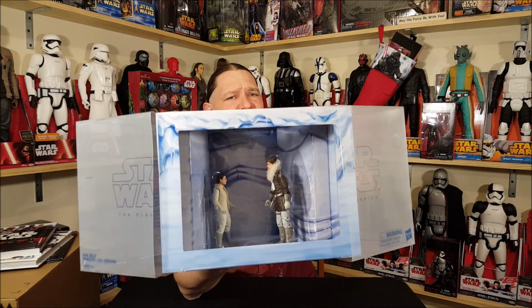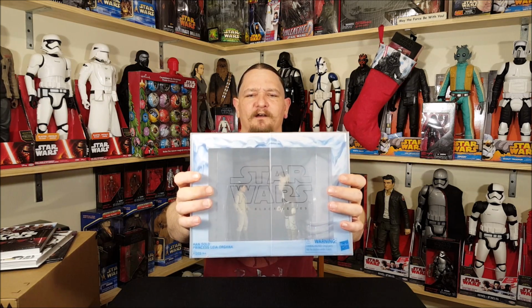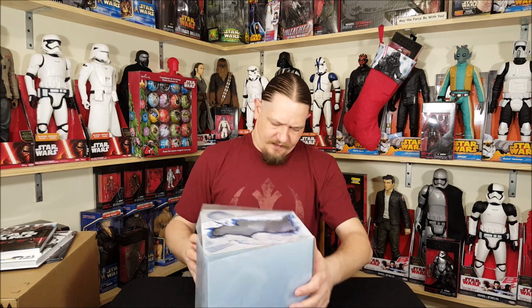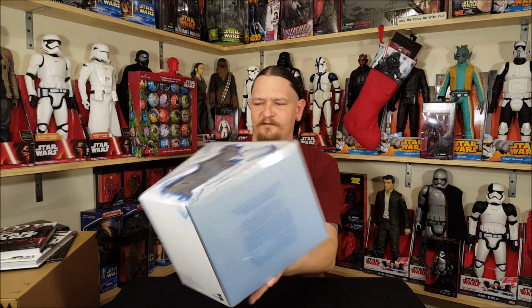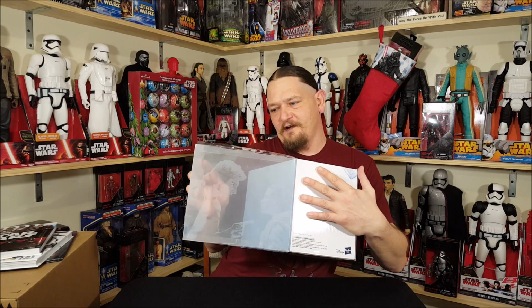Let's see if I can get a good shot of it on the camera here, but you can see him in there. Very, very nice display box. It's a beautiful piece. It's got artwork on the top, and then of course you have this viewing door that opens and closes. It just says Star Wars The Black Series on it, and then it slides open. It's 2 separate pieces, and then you get a nice view into the box. And yes, I do plan on unboxing this thing. There's a big long story on one side telling you about the scene in the movie, and on the other side, it's hard to see unless you pull it apart, there's a ghost image of Han and Leia from the scene they're trying to recreate.